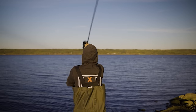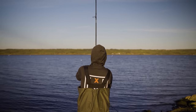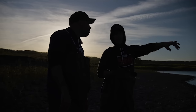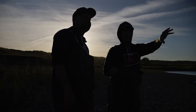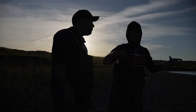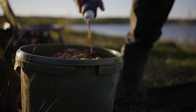So we're casting to, you said, what, 18? I've been baiting up off this drop. It goes a gradual slope down to about 18, and then it drops to 20 pretty quick. That's where I've been putting the bait out, 20. I've been spreading it off to the right and to the left, fanning the bait out, and we'll tighten it up as we start to fish. But I've just been keeping the area baited and widespread.